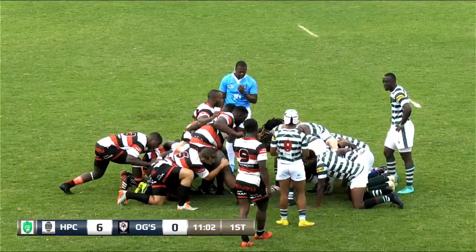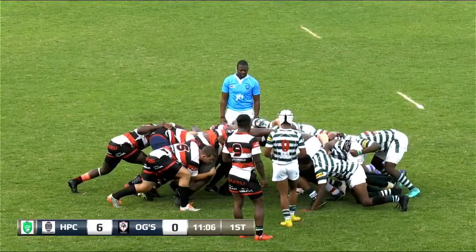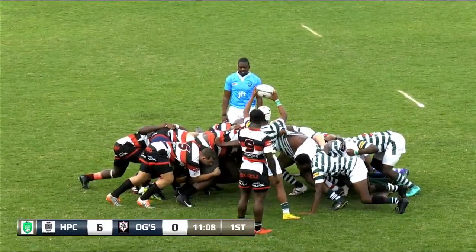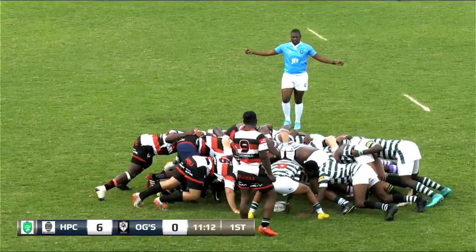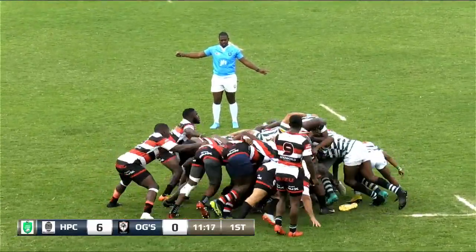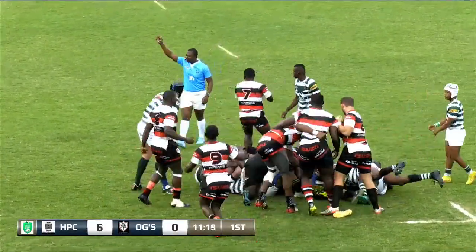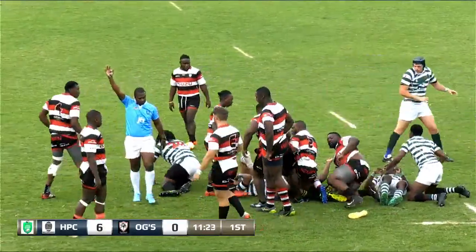But we saw from there, OG with a very good plan move, but the pass not going to hand there, just behind the player's back, causing the knock-on. Yeah, but I guess that's the reason why all these squads named like 30 people in their teams. So I think a lot of the people who were on the bench yesterday are starting this game and vice versa.